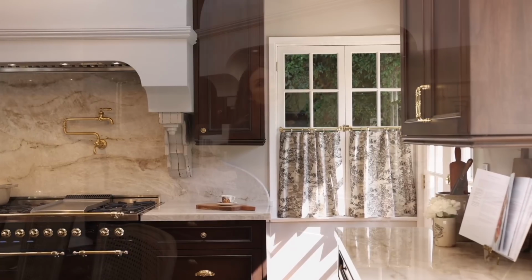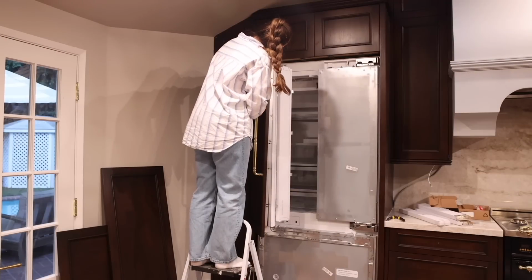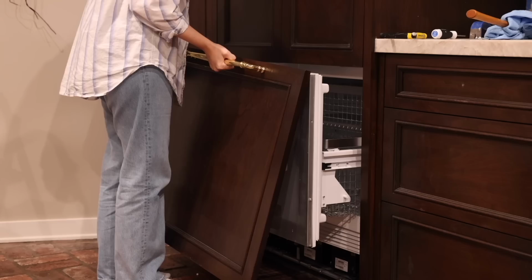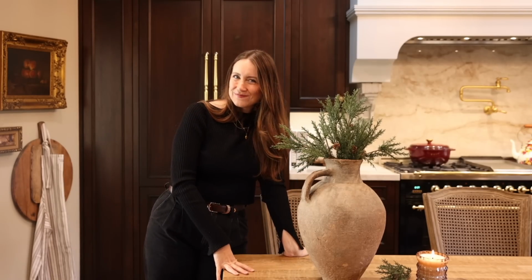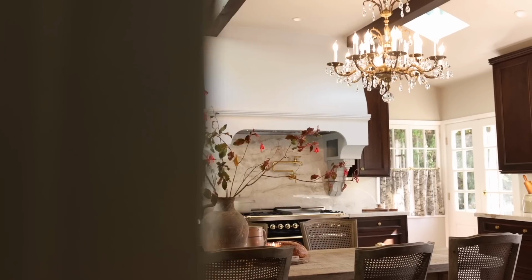So since this was our standout statement moment, I wanted to hide other things, like our refrigerator. Our refrigerator is panel ready, so we were able to put cabinet doors on the fronts of the refrigerator and the freezer, so it blended in with the cabinetry, and I absolutely love it. It's hidden, but here, because I never really loved standout refrigerators. I've never really loved a huge stainless steel block in a kitchen. It's just a personal design preference. This to me is just stunning and classy.